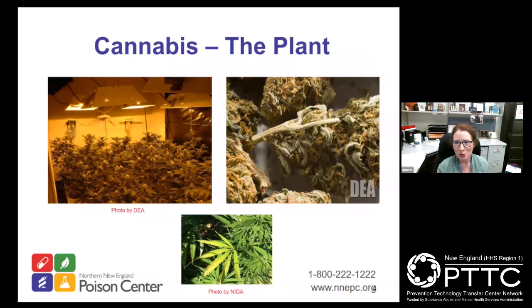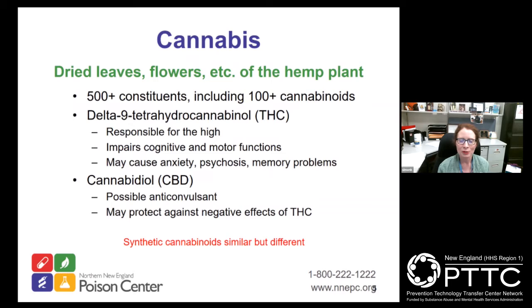I think everybody knows what marijuana looks like, but if not, here you go. It has over 500 components in it. More than 100 are cannabinoids, which are things like the delta-9 THC, which is the active ingredient that gets you high when you use marijuana, whether you smoke it or ingest it. That's what everybody's looking for.